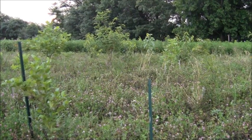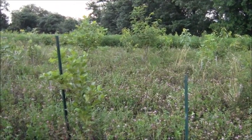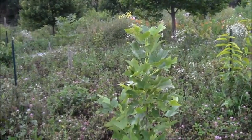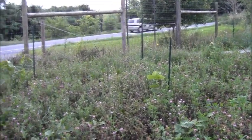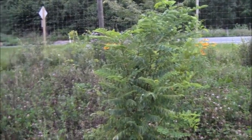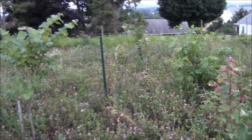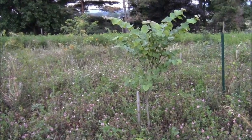This is the bottom right-hand side of the property along the road where I've got another young timber forest that I put in a couple of years ago. And this one is going to provide wind breaking, wood, habitat, nuts and berries. You can see the road there. Eventually these trees and the bamboo along the fence will screen all that. But for now, we sort of have to live with the noise. I think there's about 60 or 70 trees in this area.